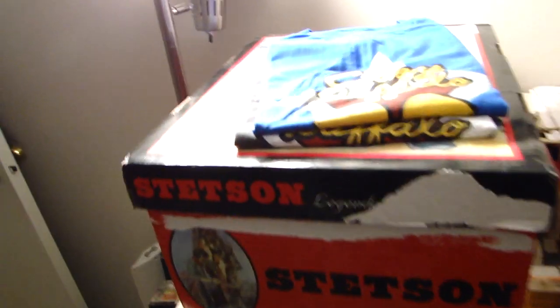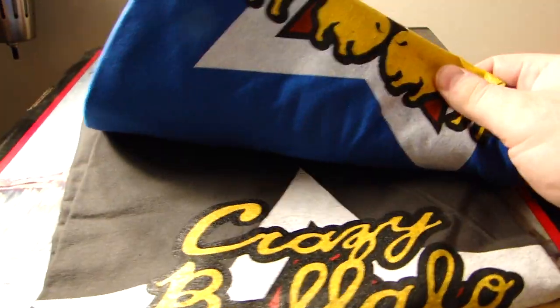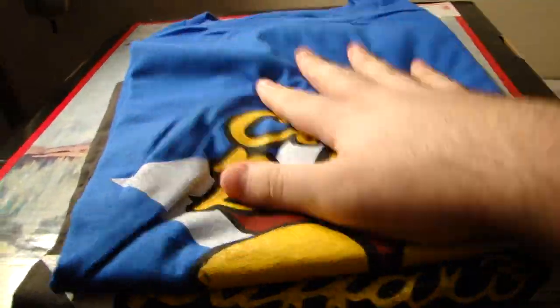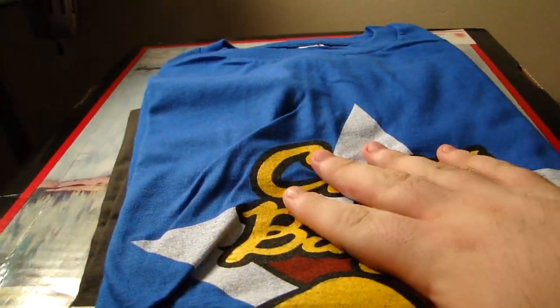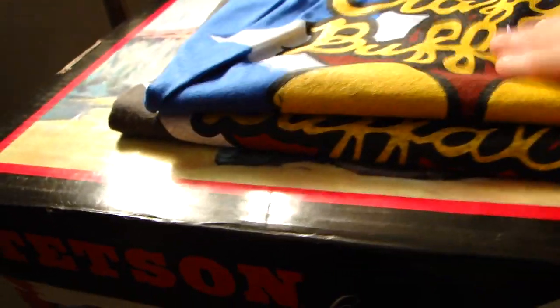So anyway, moving on, we've got two shirts here. These shirts were actually donated by a website, focusattack.com. And these are Crazy Buffalo. This is the logo that is on Balrog the Boxer's stuff in Street Fighter 4. And yeah, those are pretty cool t-shirts that you'll probably see me wearing soon in a video.